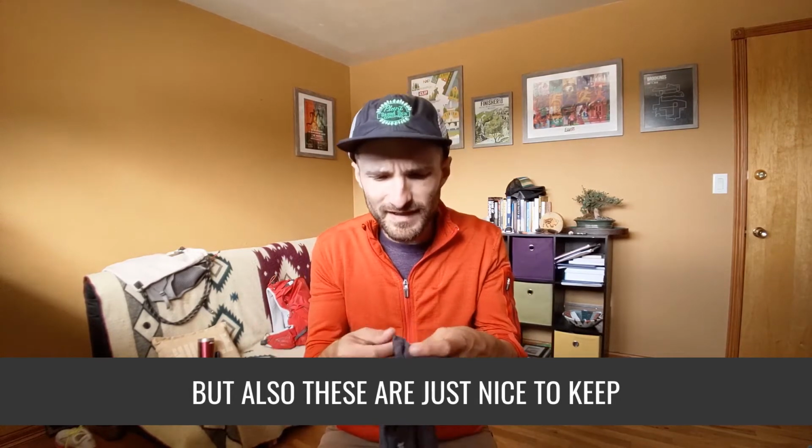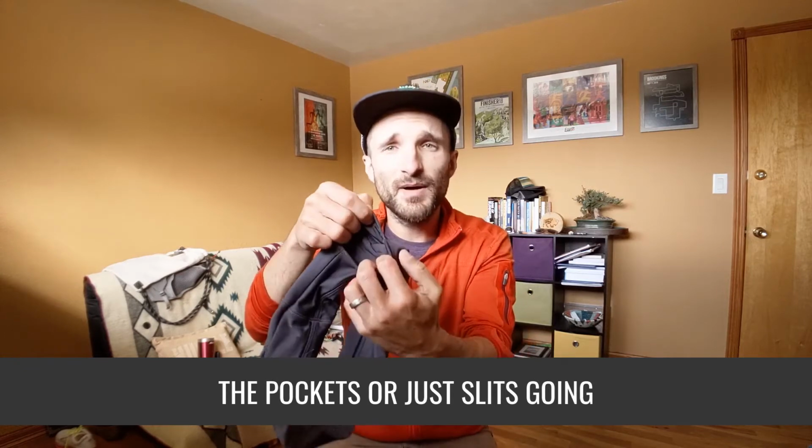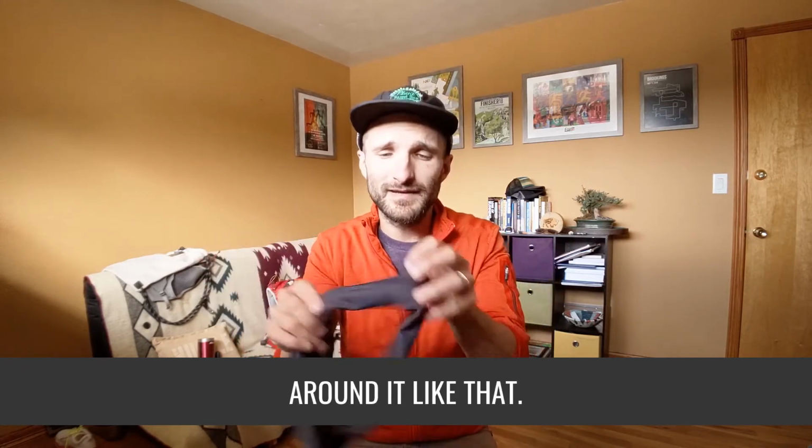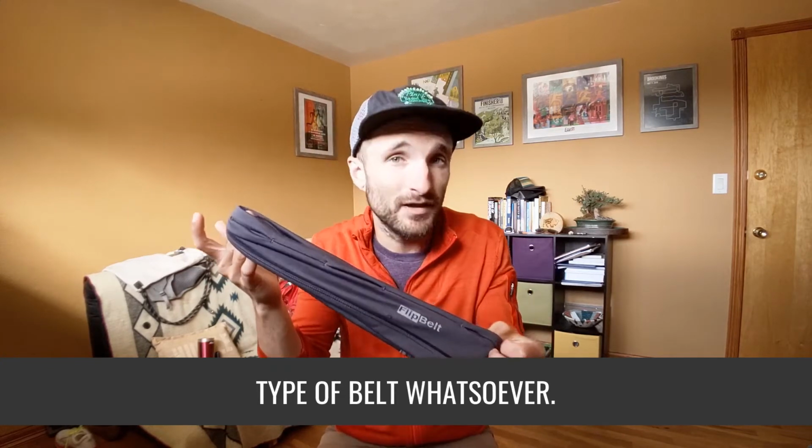But also these are just nice to keep gels, keys in, etc. And the pockets are just slits going around it like that. So highly recommend checking out a flip belt if you're looking for any type of belt whatsoever.